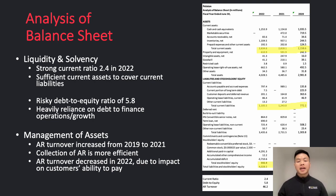Lastly, we're going to take a look at how Peloton is managing its assets. Peloton's accounts receivable turnover has increased from 2019 to 2021. It indicates that the collection of AR is pretty efficient. However, in 2022, it decreased, which suggests that customers are having a problem paying the company. Overall, Peloton has strong liquidity, but its reliance on debt and a decreasing accounts receivable could be a concern for investors.